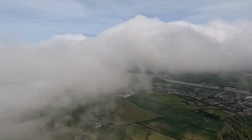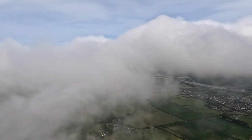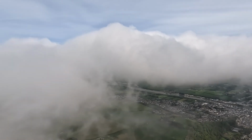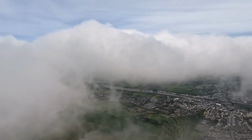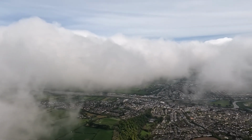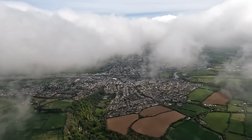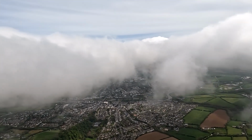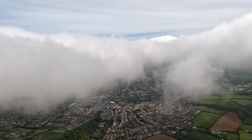Well, I managed to forget to record my takeoff again, but here we are, just coming up through the clouds now at 1,100 feet. And glad to have found a reasonable gap to get up through, as you can see. And we'll just keep climbing now until the clouds look small again.